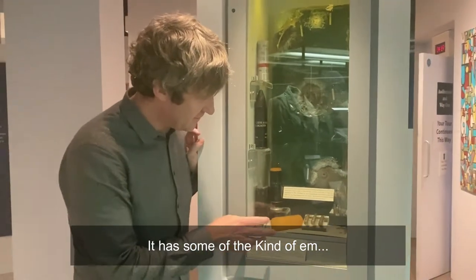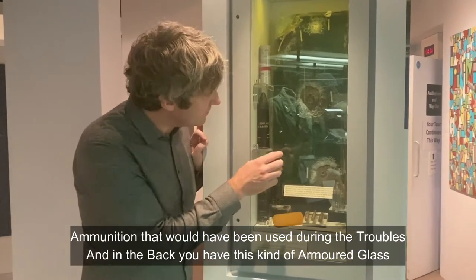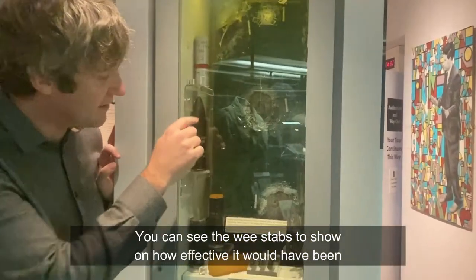It has some of the ammunition that would have been used during the Troubles, and then on the back you have this armoured glass, and different ammunition is tested against it. So you can see there'll be stamps to show how effective it would have been.